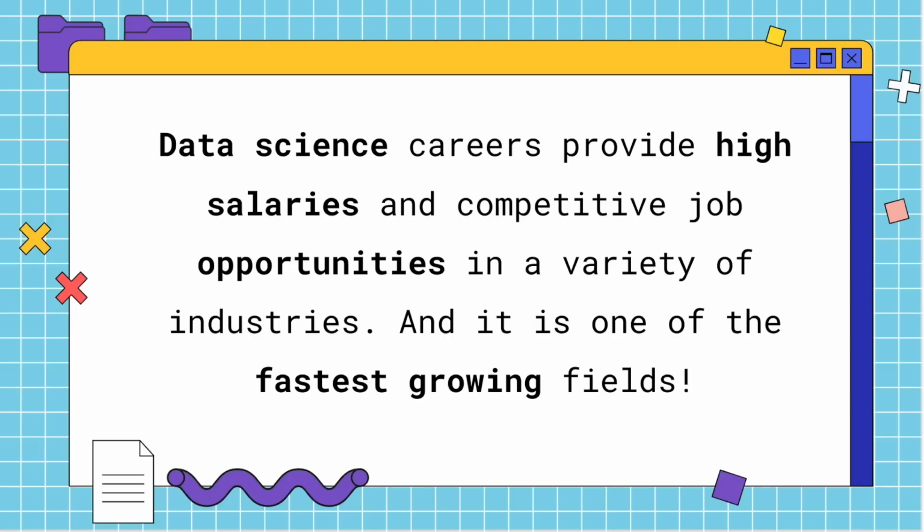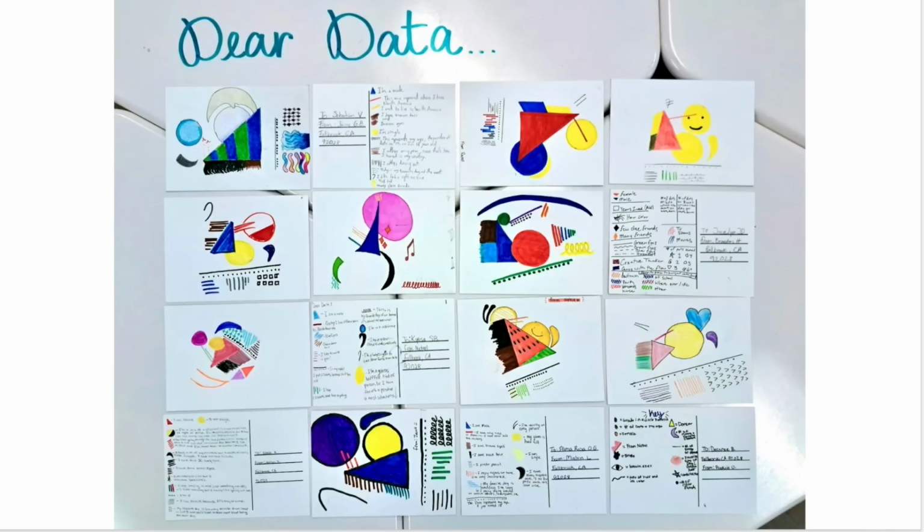Data science careers provide high salaries and competitive job opportunities in a variety of industries. It is a fast-growing industry too. So this course is definitely an incredible opportunity to not only learn new skills, but to also learn how to see the world and how it operates through a unique lens.